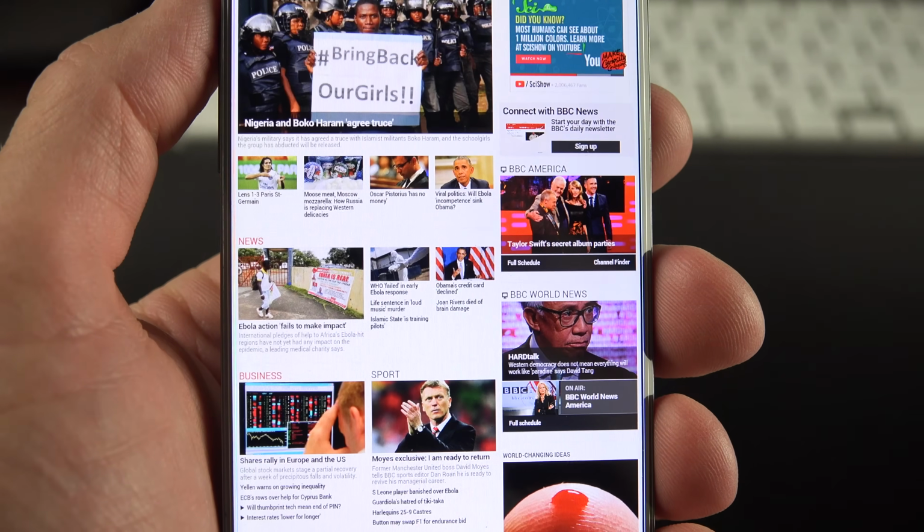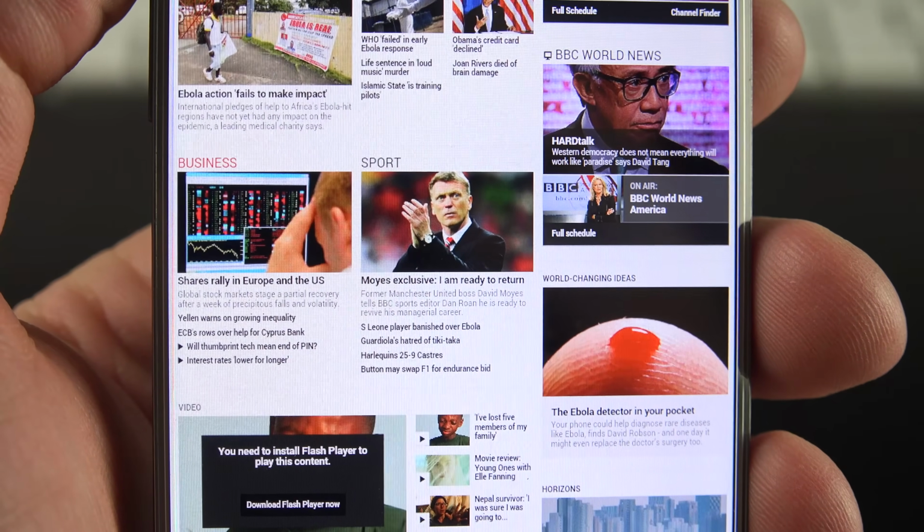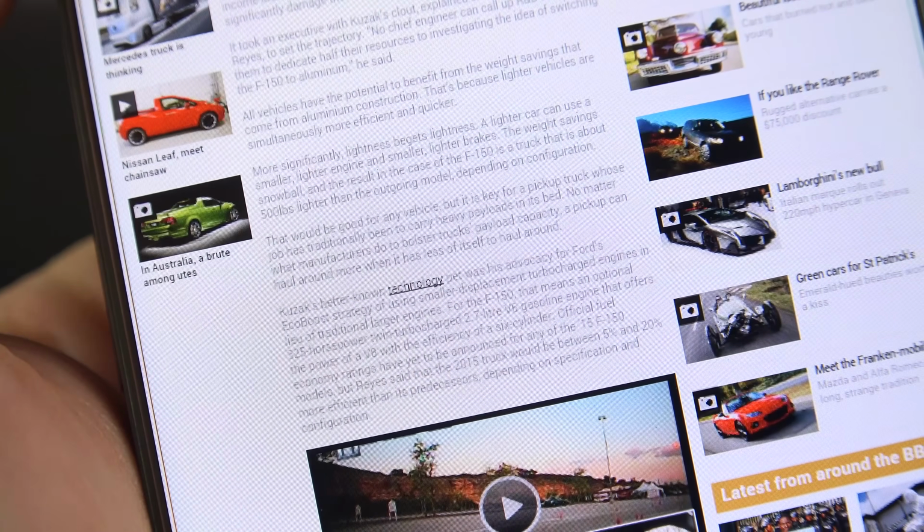Text is sharp, even though it's not the highest resolution display, it's still pretty sharp. My only complaint here is that it's not quite as bright. Whites are not quite as crisp as I'd like to see, but generally speaking, it's definitely a really attractive display.